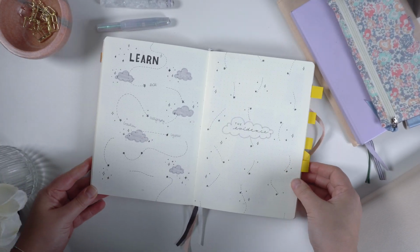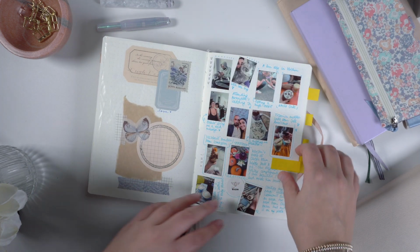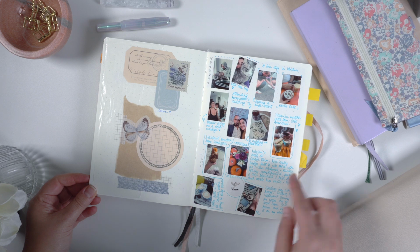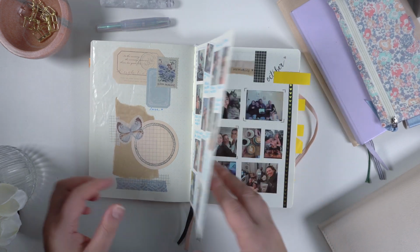I still love how this turned out. It's so simple, but just really, really looks cute. Good memories page from another month. Love how it looked. Adding in some doodles, just using some different fountain pen color really makes a huge difference.